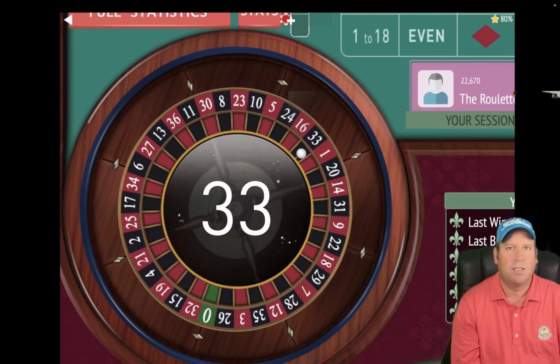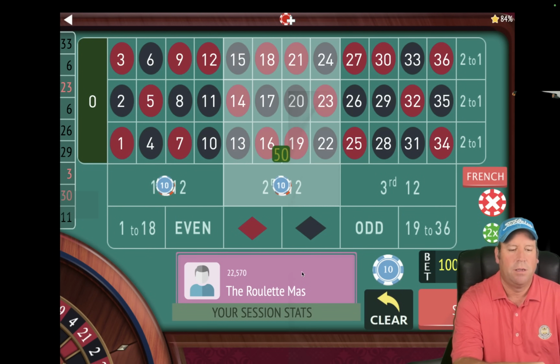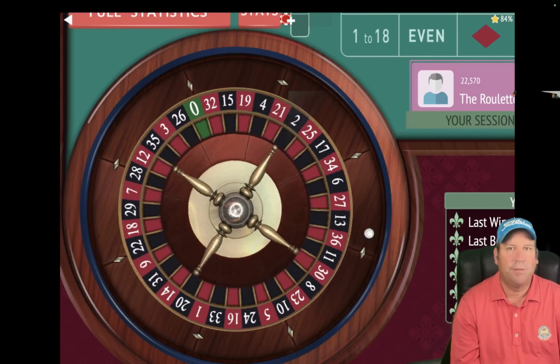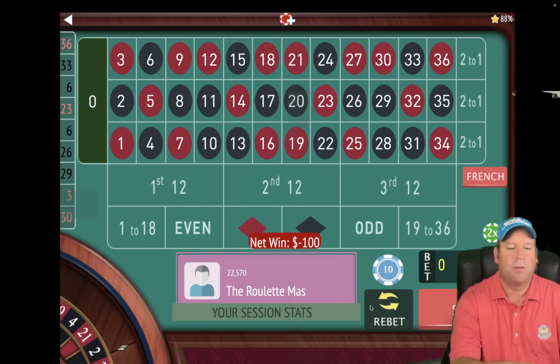And there's a loss, though. That's a 33 black. So when that happens, we're going to increase by 1 unit. Now we'll have 50 on each, 100 total. And here we go. Let's spin. We're 13 minutes and 15 seconds in. And there's another loss. It's a 36 red. And this is when you need the bankroll and patience.